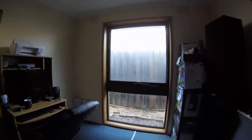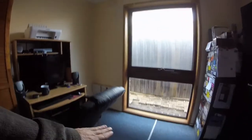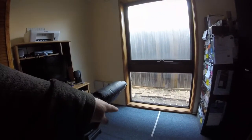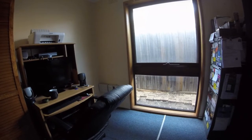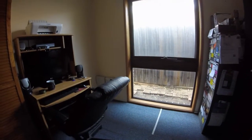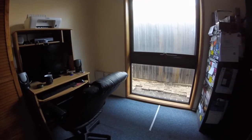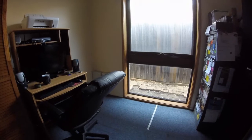So anyway, as you know by now, this window's coming out and we're putting a smaller window in, which should only come to that tape mark on the ground, and will sit 600 mil above the sill. So yes, there will be tiles on the wall underneath the window, which will help with it being a wet room. So the bottom of the window is not going to get wet. It'll be this side that gets bricked in.